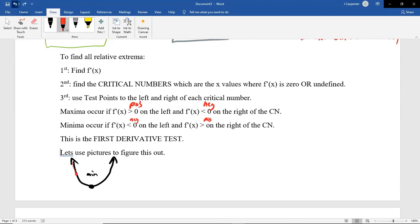Without doing the dashes, I much prefer the dashes, but I'm going to have to do it this way so I can erase. Here's a tangent line right here. Its slope is negative. Let me do another one. Let's get a little closer. Here's the tangent line right here. Guess what? Its slope is negative. If I go extremely close to it, it's going to be practically flat, but that tangent line would still be negative. On the left side of this thing, all tangent lines are negative. I'm visually splitting this thing in half, thinking about tangent lines on the left.